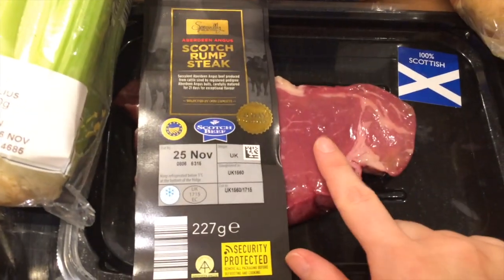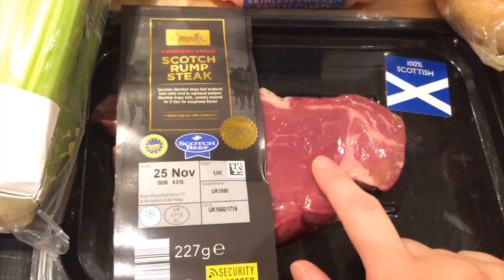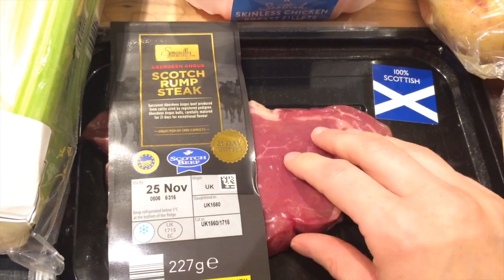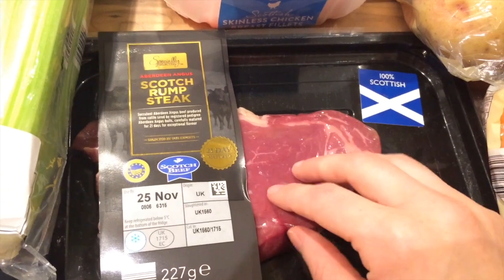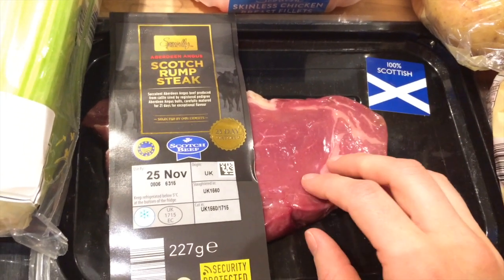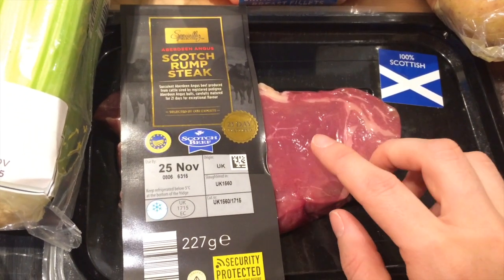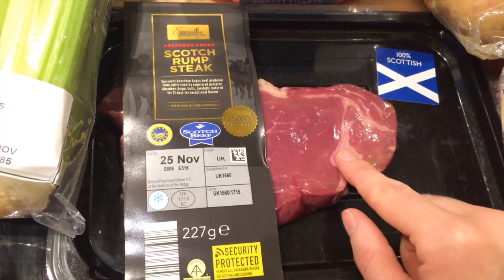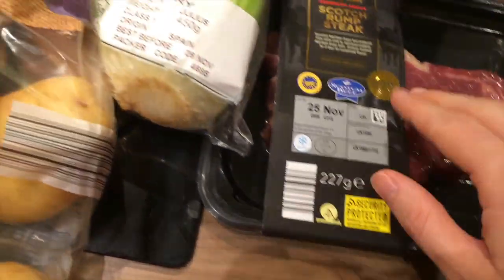I got one rump steak because I thought that would be a good thing for me to have with vegetables, because it's just meat and it's going to be Slimming World friendly. The kids will probably have something different, and Andrew's away this weekend, so I think I'll have that one of the nights that he's away and the kids will have something different.